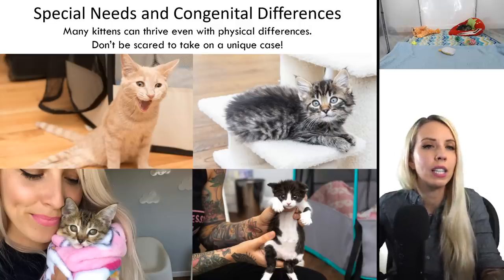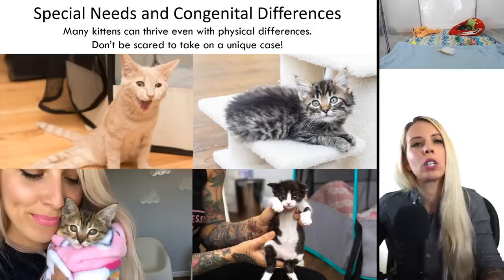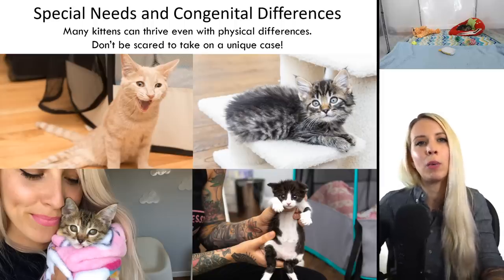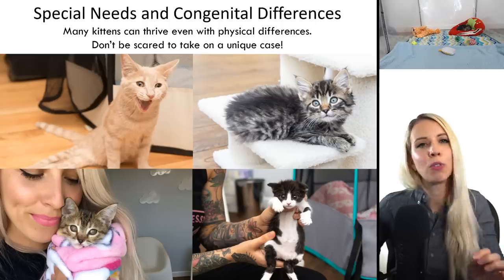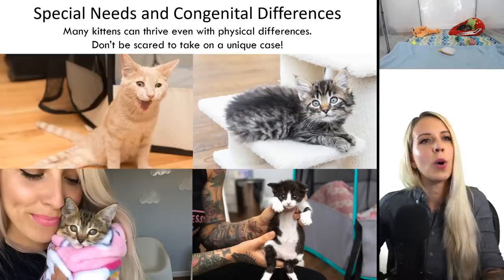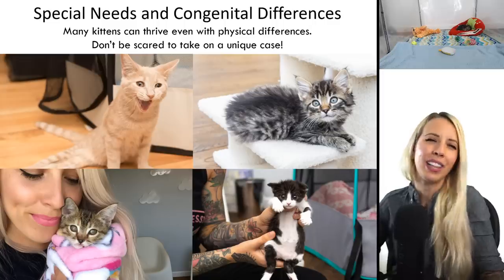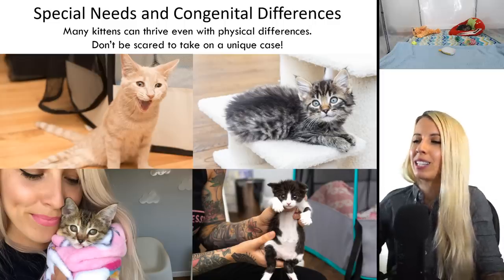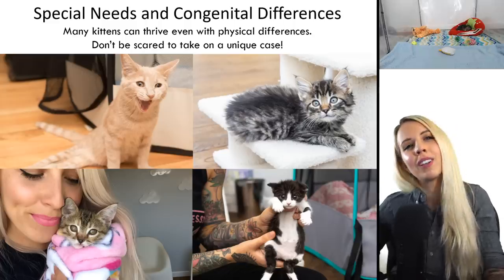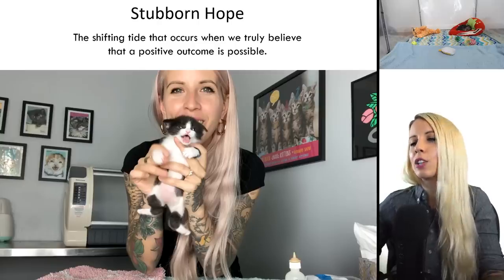And so all of these kittens, the only thing I want you to know here is kittens can thrive even with physical differences, just like a human can thrive with physical differences. Our bodies are not all going to look the same, but that doesn't mean we can't have a beautiful, happy, wonderful life. So we really ought to be giving these kittens the same opportunity. So I love working with these little ones, and I'm going to end this talk with a quick little clip of Apple. Apple is the kitten in the bottom right, and she had swimmer syndrome, and I'm going to show you how giving a little bit of a chance to a kitten like this can really improve their life. I call it stubborn hope.